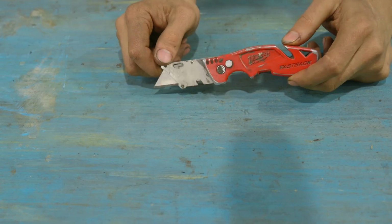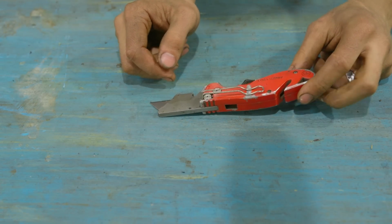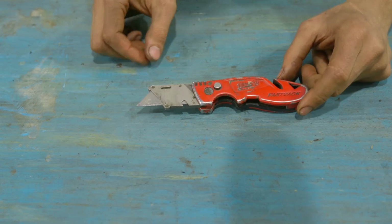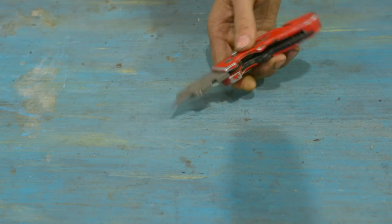There's not really a whole lot to say here, but this is something that I carry with me in my pocket all the time, and it gets used on a daily basis, and you can just kind of tell that it's in rough shape, but it still works, and I just like how it folds up and kind of flips out real nice and is nice and durable.